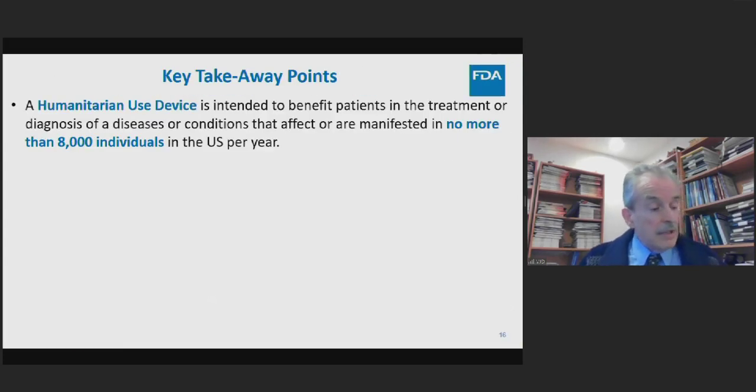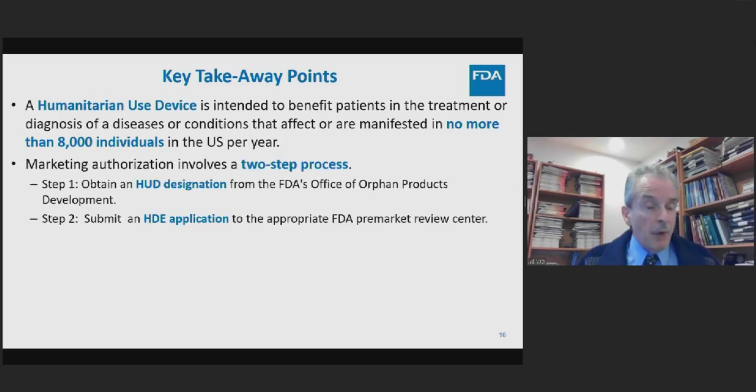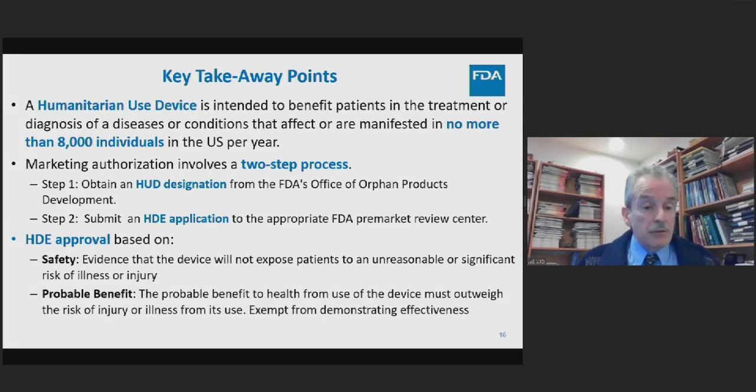So the takeaways from this case would be that the humanitarian use device is intended to benefit patients in the treatment or diagnosis of a disease or condition that affects or is manifest in no more than 8,000 individuals in the US per year. Marketing authorization involves a two-step process. First, obtain a humanitarian use designation from FDA's Office of Orphan Products. Step two, submit an HDE application to the appropriate FDA pre-market review center. The HDE approval, as was mentioned, is based on safety and probable benefit.